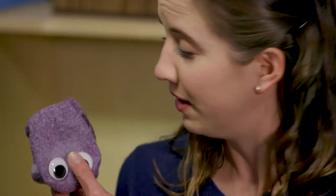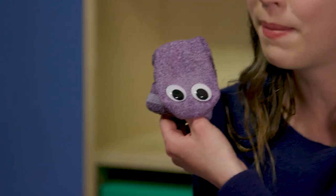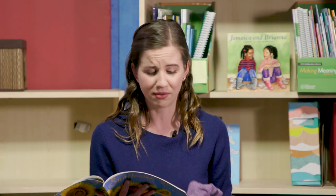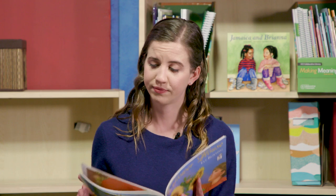All right, readers, Saki told me that she pictured the big mammoth giant sunflowers falling down to the ground. And the words tumbling, rumbling down helped her picture that. Wow, I'm seeing so many of you show me connections. You agree with Saki. Let's keep reading to find out what happens.